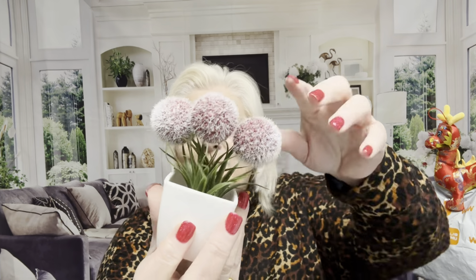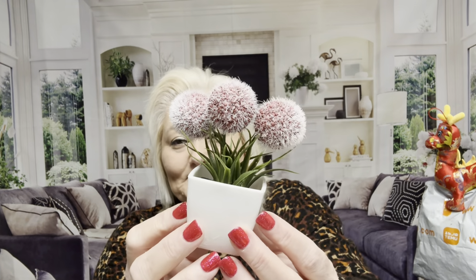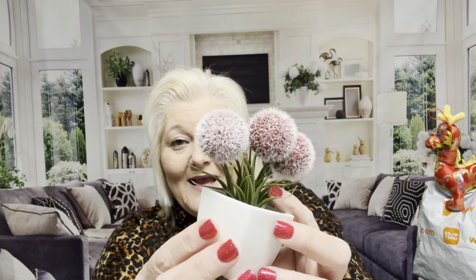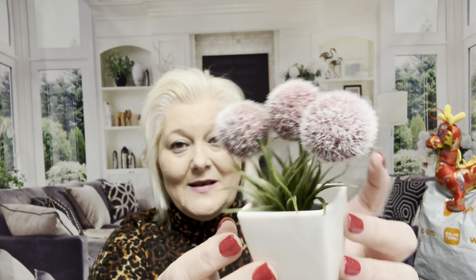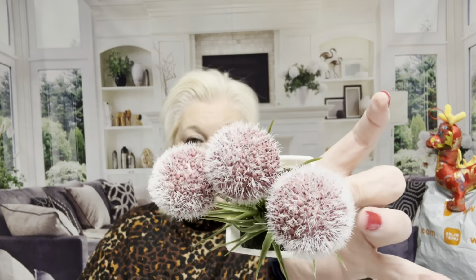Okay, and then I have some of these little fuzz balls that I got from a Dollar Tree, but they're not this tiny. I wanted to do some kind of similar thing, but this is kind of like a burgundy one. All of them are in the same kind of little container. I love it. All right, let's talk about this one.